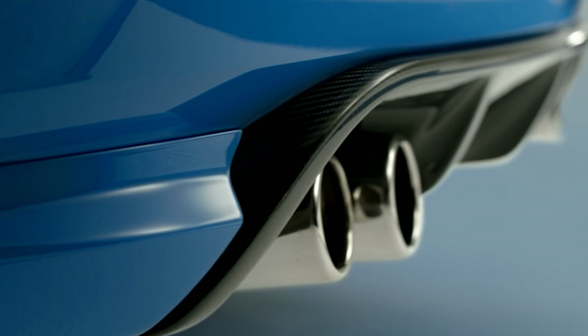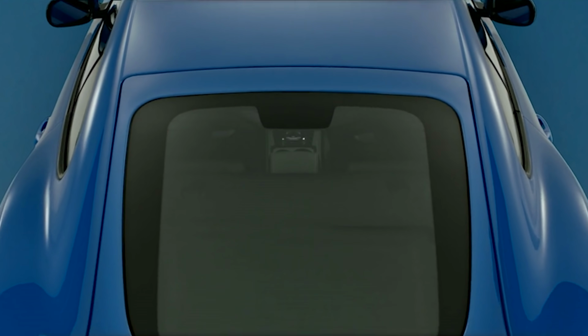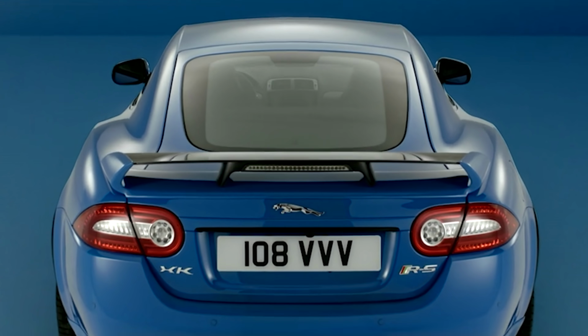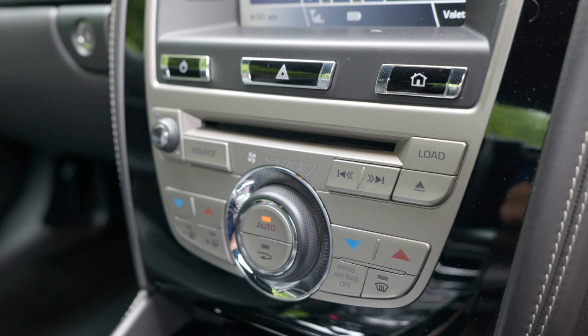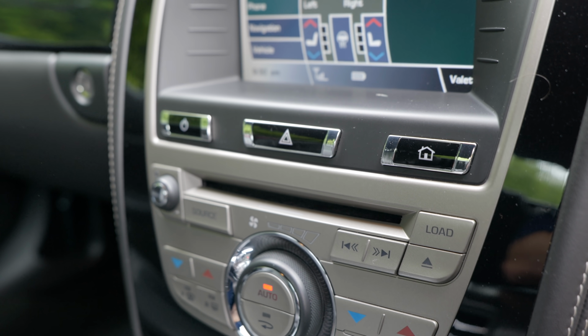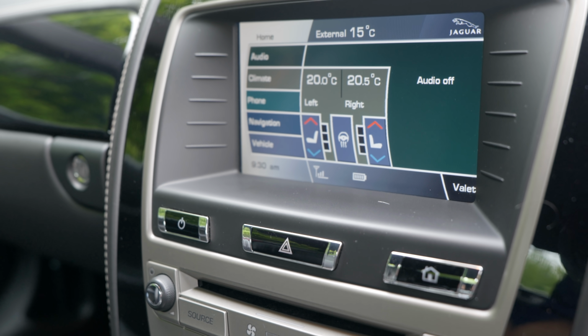I think this might actually be an even better looking car than the XKRS, which in some ways I think went just a little bit too far. The interior, though it is a little bit dated in terms of infotainment and the display here, feels quality. There is leather basically everywhere, contrast stitch really does lift it, the headlining, okay, does make it feel a little bit claustrophobic in here, but it's certainly a quality place.